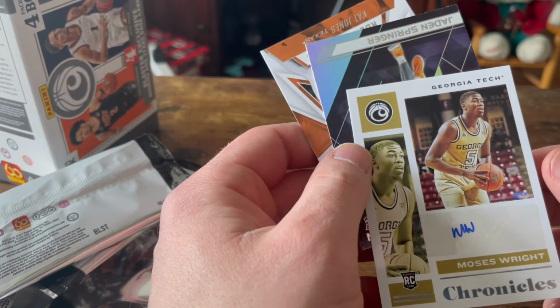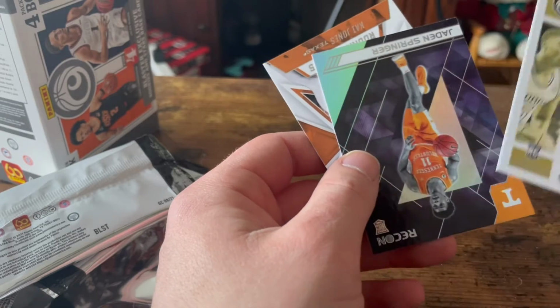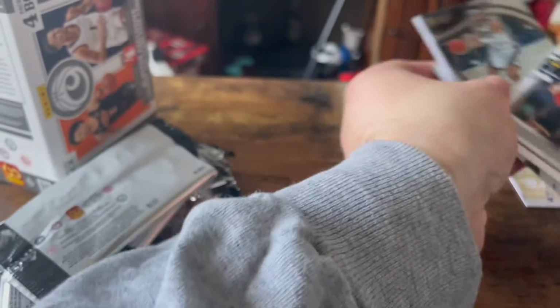An auto. Moses Wright. Wow. I'll sleeve that one up, definitely. Okay, so I'm going to have Nick sleeve. That was huge. Jaden Springer, and then Kate Jones.